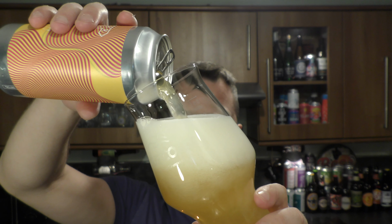I had a 3.8% ABV from Track Brewing Company. It was called Sonama, about 4 or 5 days ago. It was absolutely fantastic. One of the best 3-point-something% ABV beers I've ever had. Just so drinkable, so smashable, so sessionable. It was wonderful. It really was.